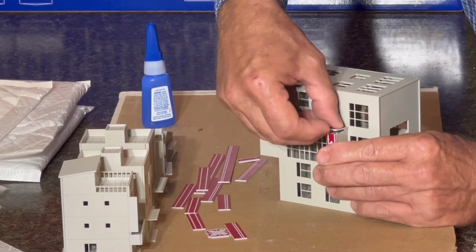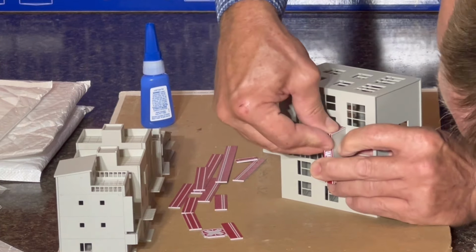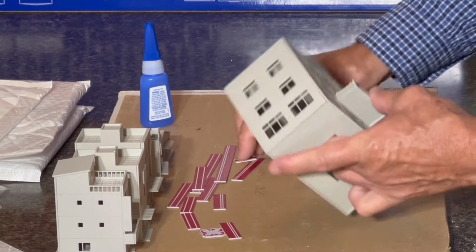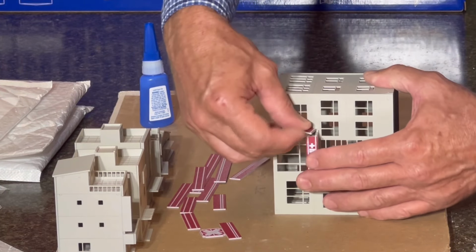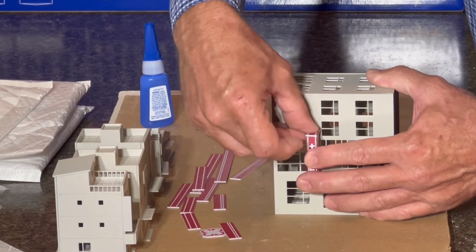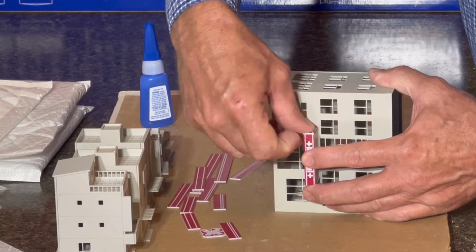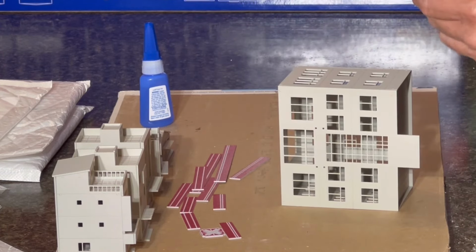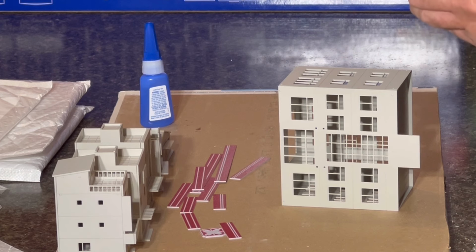Let's see. So let's see. That goes there. Right. I think we'll get the sign built before we glue anything. Make sure we're doing it right. So, all right. Go ahead and take it off. It might be easier to press this on. So let's see. No, we're not.